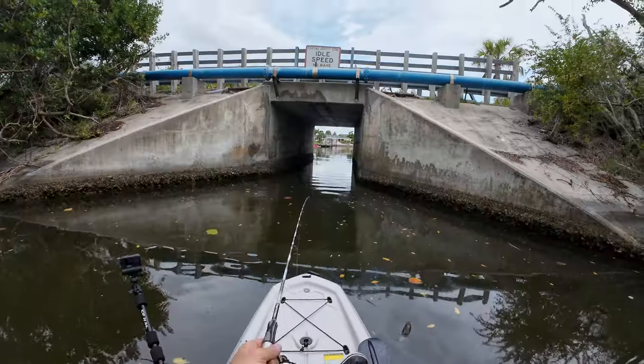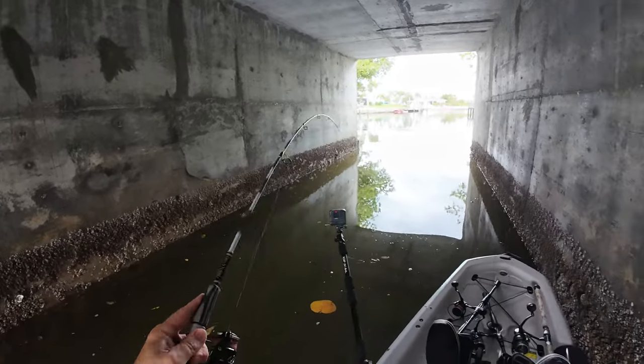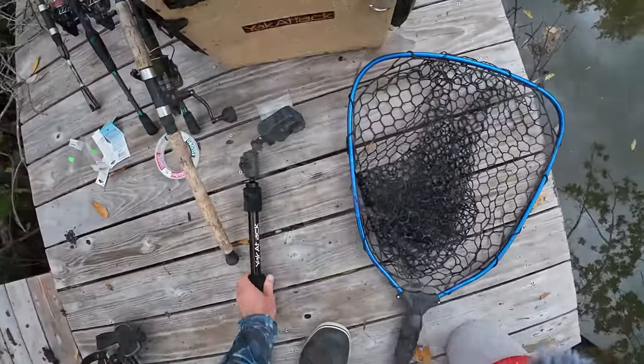Oh, God. Oh, this fighter. There we go. Got him. That's a tank. Let's get our kayak in.